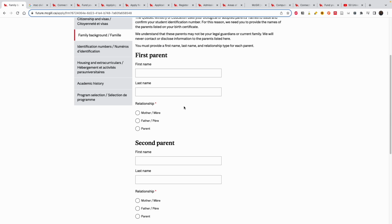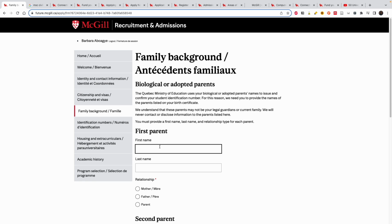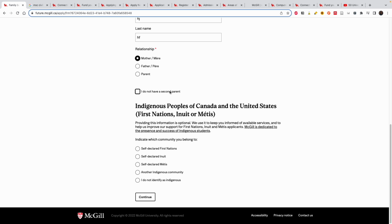Biological parents. I really don't want to fill all these things, but let's do this. Father, AA. But please put your parents' names there. So this is my mother. If your parents are deceased, then you could choose that you do not have a second parent. I do not identify as indigenous, so you choose that. If you do, choose whichever one applies.